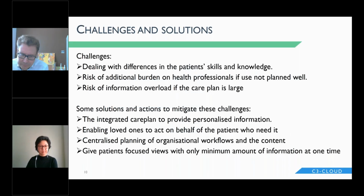I wanted to bring up just a few of the challenges that we have encountered and have come up during the C3-Cloud project. You may notice that these have a social and organizational aspect. I think with the technology we have the tools to mitigate these, and I think it's time for us now to focus more on how we deliver these solutions rather than on the technology itself.